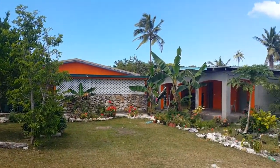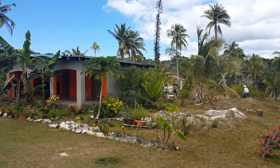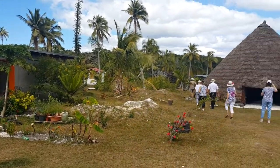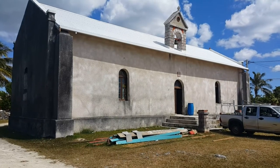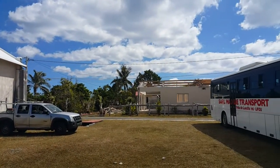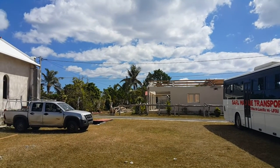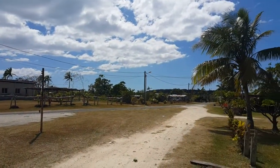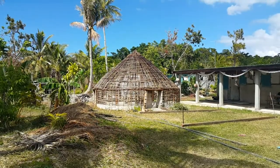Here's the typical houses. We're in the village of Jokin. They have lovely gardens and the chief's hut. Church is central in the village, and so is making repairs after a cyclone 4 months ago. Rebuilding one of the chief's ceremonial huts.